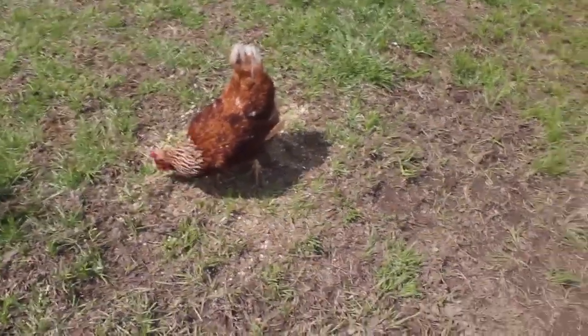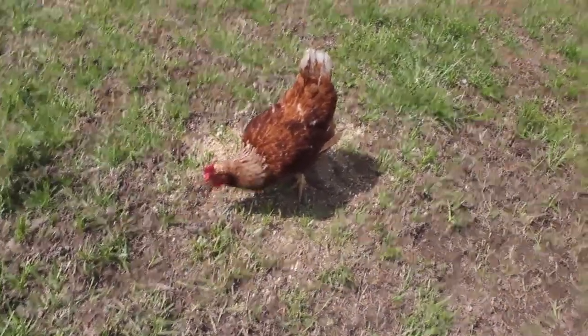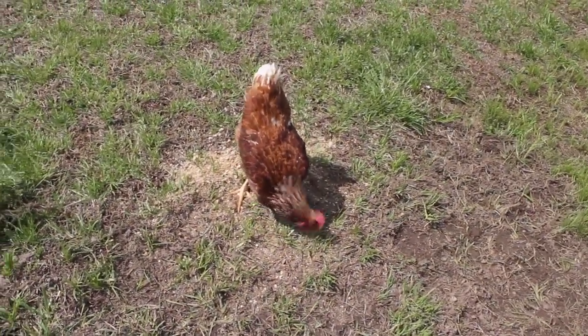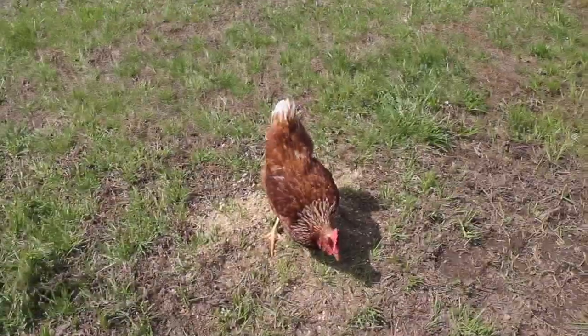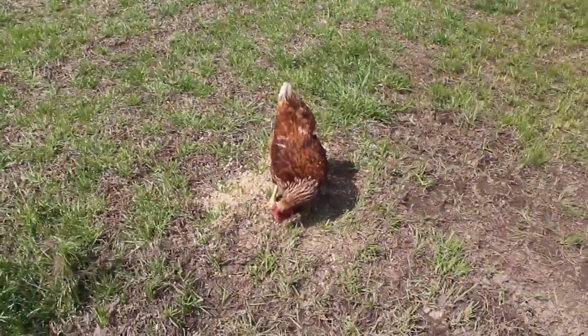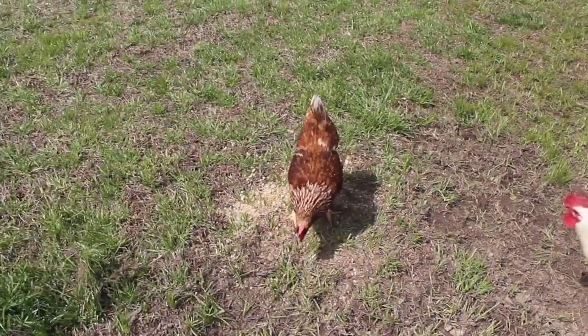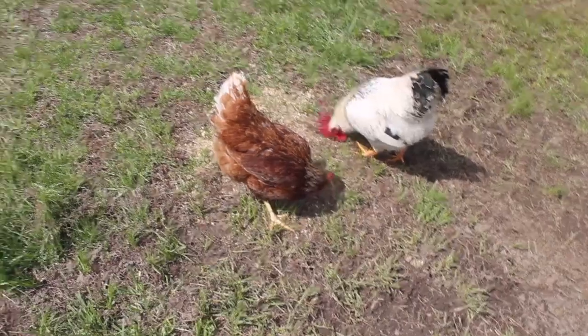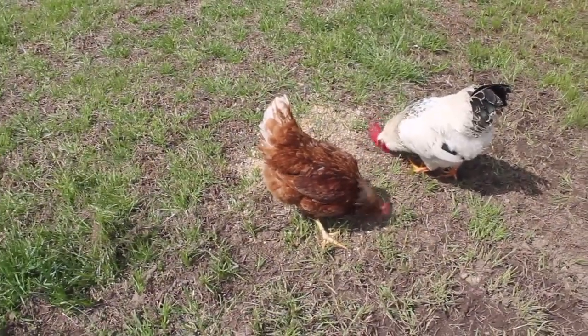I've actually showed this in several videos, but she follows us around all the time. I don't think she realizes she's a chicken. She's actually a layer house chicken, and when we got her she had no feathers whatsoever, except for maybe a few tail feathers, and look at her. She lays some big pretty brown eggs.